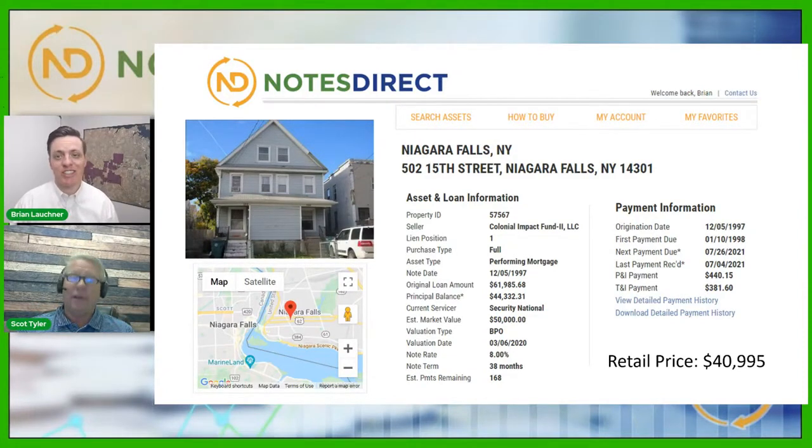And as always, this is a performing note, right? So you're expecting to just get your paycheck every single month. I mean, we got a really committed buyer. His payment is insanely low compared to going out and renting in the area, especially knowing that he might have potential income from the other side. A lot of the incentives to keep going. So there's a pretty good looking note here.